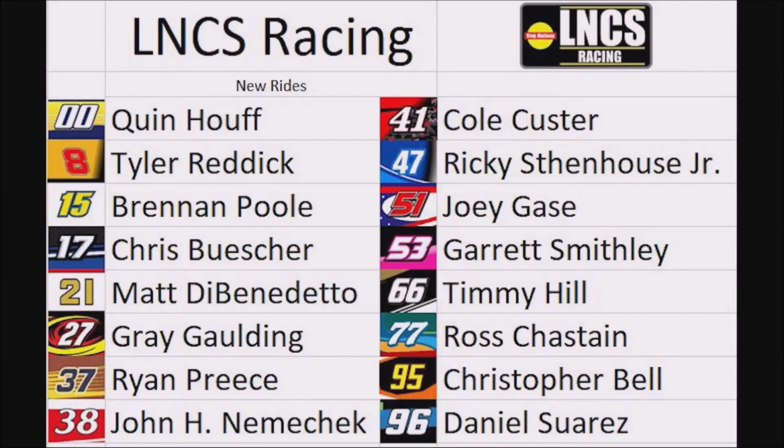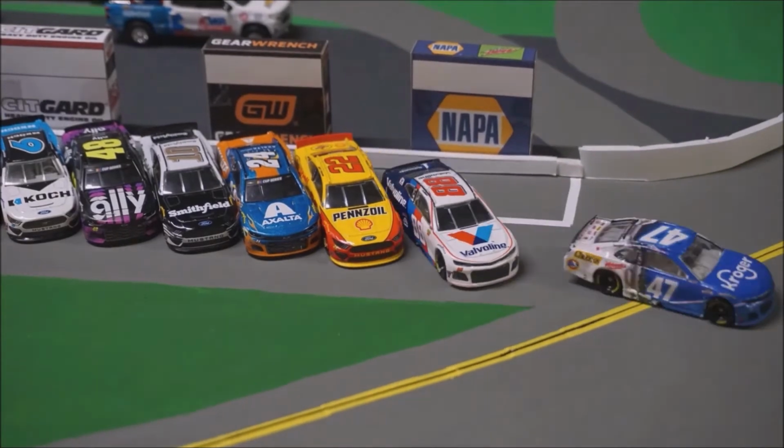And we'll take a look at some of the new rides here for the LNCS Racing Series. Tyler Reddick takes over the 8 car. Chris Buescher takes over the 17. Matt DiBenedetto is in the 21 now. Ryan Preece moves over to the 37. John Hunter Nemechek takes over the 38. Cole Custer moves into the 41. Ricky Stenhouse Jr. is now in the 47. Ross Chastain is in the 77. And Daniel Suarez takes over the 96, with Christopher Bell in the 95.